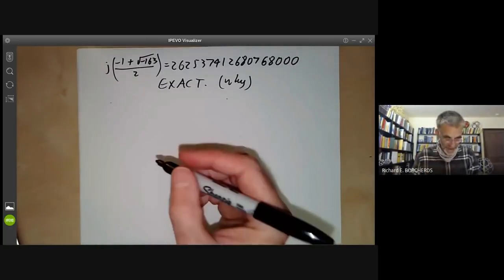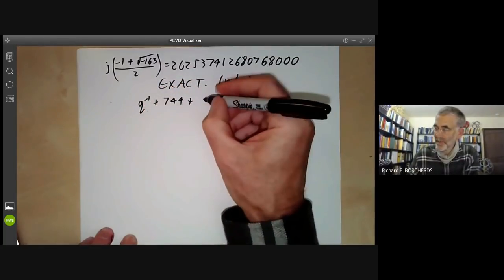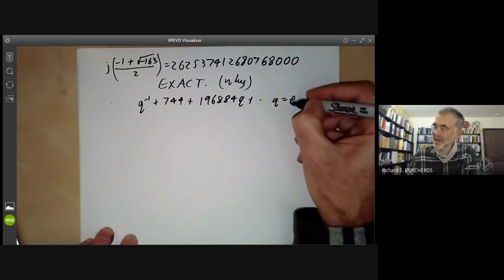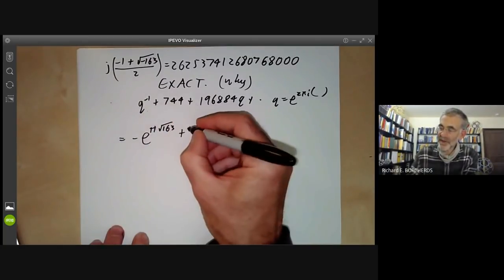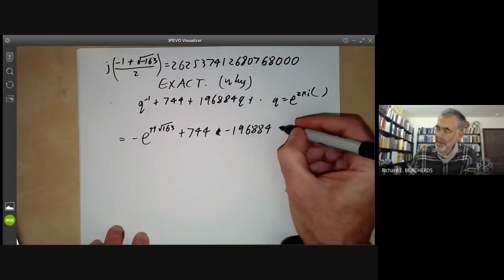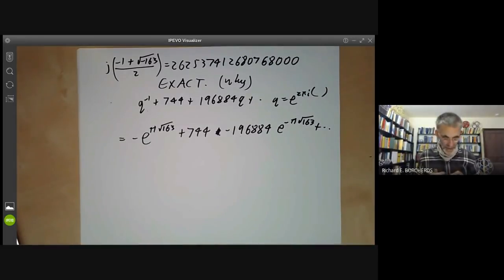Now, if you expand j of tau as q to the minus 1 plus 744 plus 196884 q and so on, with q equal to e to the 2 pi i times this number here, it turns out that what you get is minus e to the pi root 163 plus 744 minus 196884 e to the minus pi root 163, and so on. So what have we got here? Well, first of all, we've got this number e to the pi root 163 that we mentioned in the first sheet.